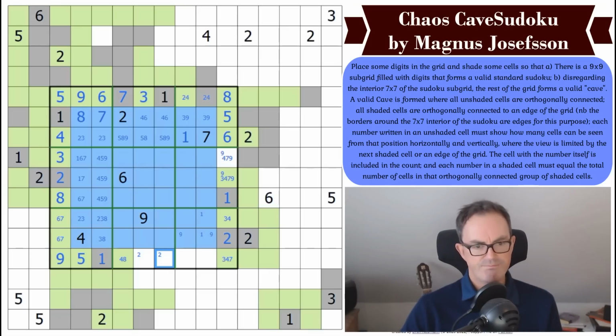Yeah, that could be true. I'm not sure there's anything wrong with that. I mean, it's true to say one of these is a 2 by Sudoku, but I hadn't thought of the fact that they could be a green 2. That's really annoying.